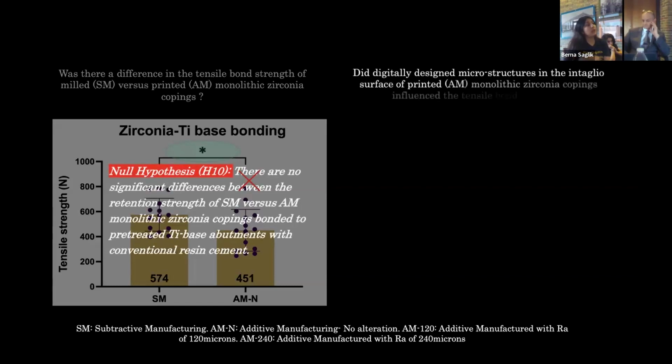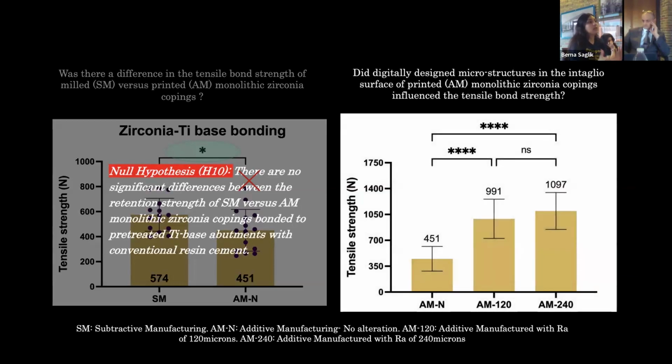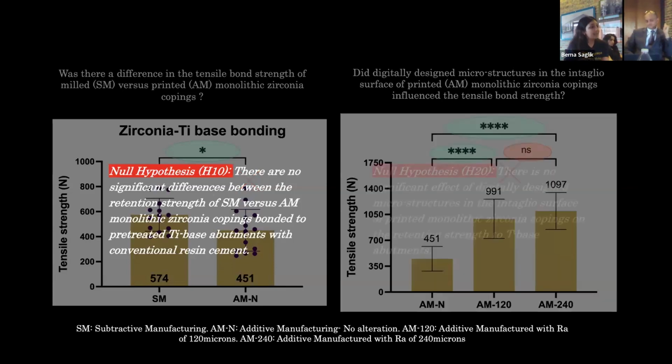Going to the other groups of the printed. So we wanted to see, okay, we didn't have a better bonding compared to the milled, but if we do those surface textures, are they going to really enhance that bonding? Yes, they do enhance that greatly. We had numbers going up to the 1600s. So it was amazing, the numbers that we got. Did it really differ between the 120 and 240? Not really. Is it really necessary to go all the way to 240? Debatable, I don't know. But going back, did the visually designed microstructures in the intaglio of the printed zirconia influence the bond strength? And it did. So we went ahead and rejected our second null hypothesis.